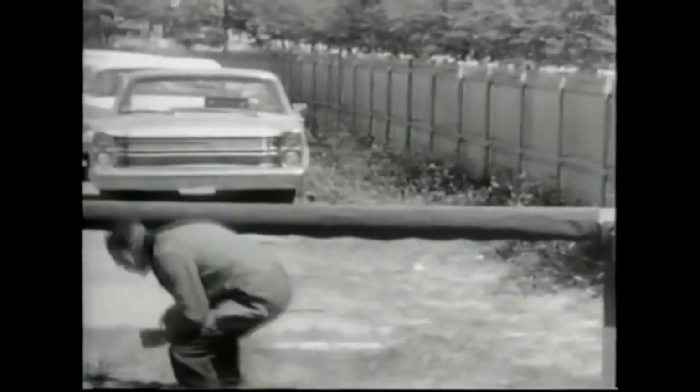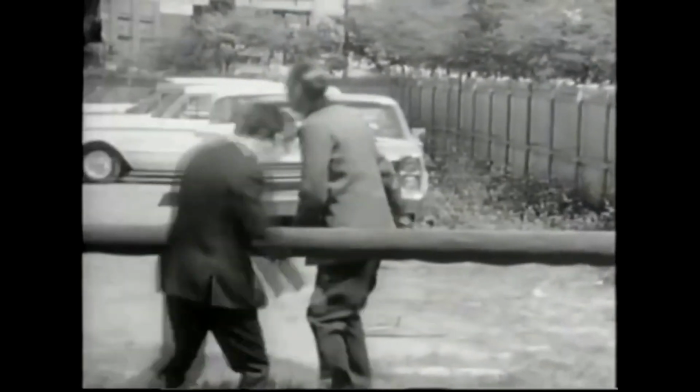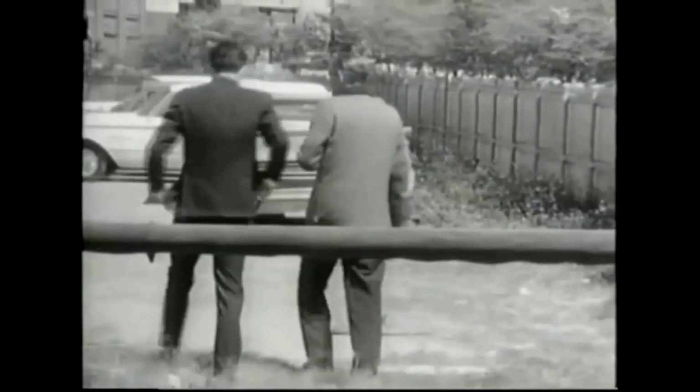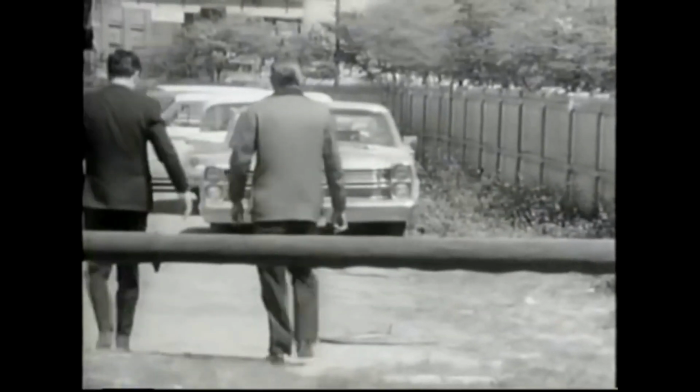Jumped this steam line, this pipe. One man right behind me jumped, and another one jumped right on top of him. Fell on top of him? Fell on top of him.